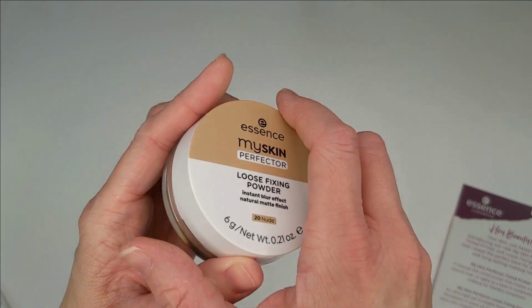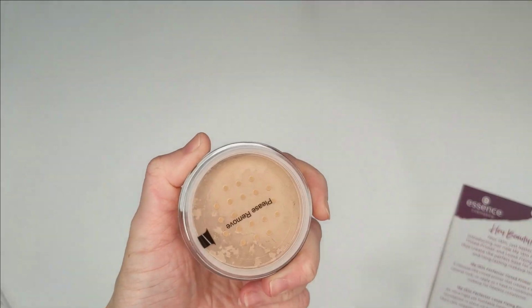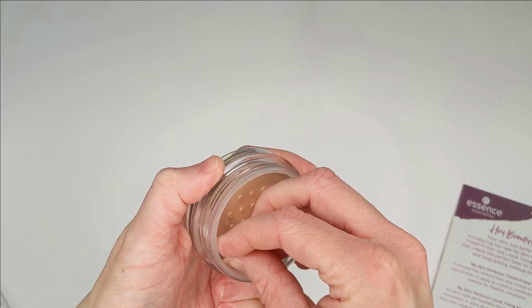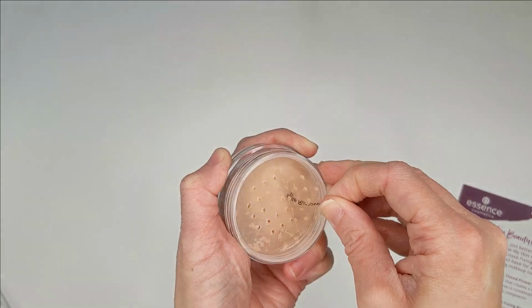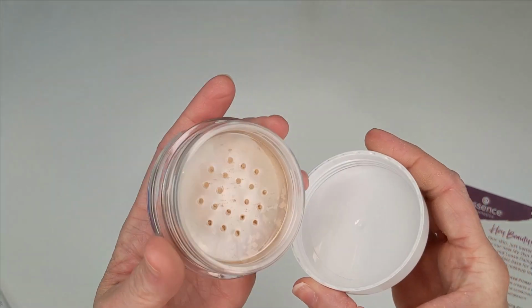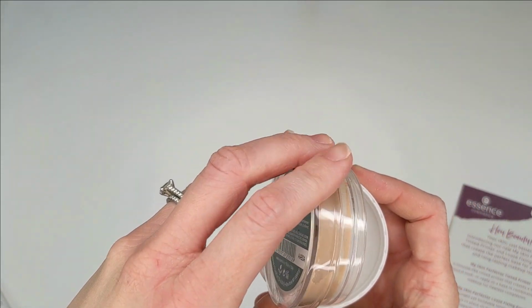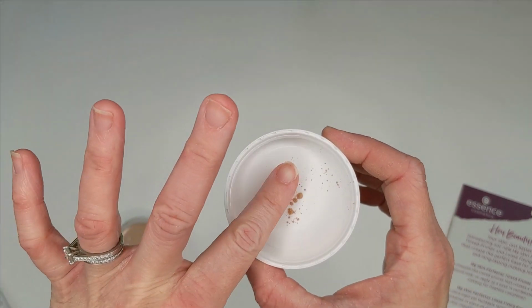And this one says it has an instant blur effect, and that it's an ultra light yet buildable formula that locks your foundation in place all day and instantly unifies and blurs skin imperfections, leaving a natural matte finish. So having dry skin, not a lot of powders work really well for me. A lot of them can just look too drying. So I like ones that say that they're going to blur, because I feel like those are a little bit of a safer bet. Let's take a look.